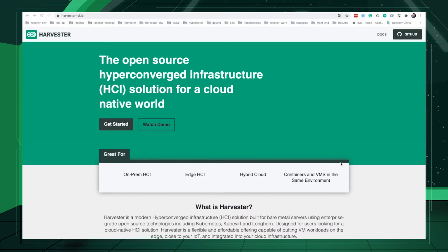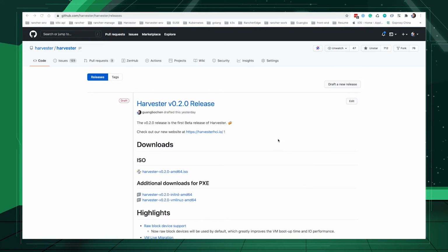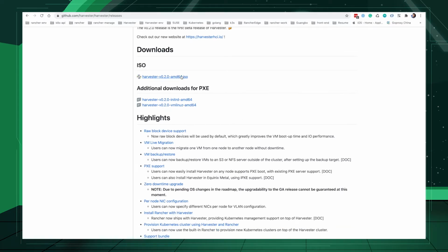Hello, guys. Welcome to the Harvester online demo. In this presentation, I will be giving a demonstration of the Harvester 0.2 version. And if you are new to Harvester, you can visit the harvesterhci.io website and download the latest ISO image from the GitHub page. And once the image is downloaded, you can boot your server using this Harvester ISO image. Additionally, Harvester also supports PXE boot, so you can use your existing PXE server to do a batch installation. We are also compatible with some bare metal cloud service providers, for example Equinix, so you can use Equinix machines to install Harvester.